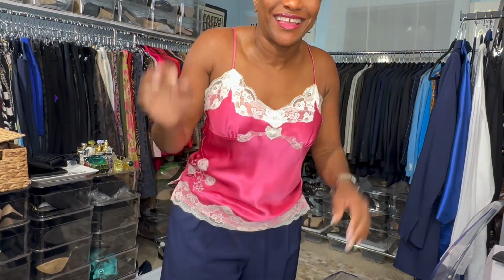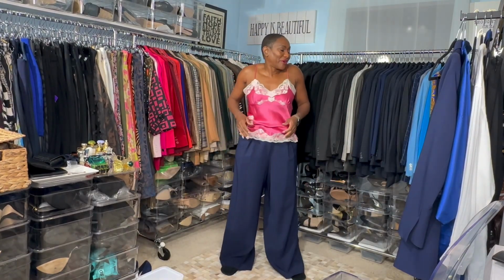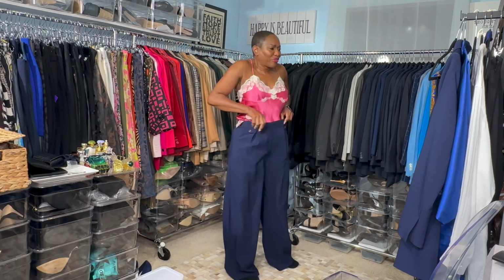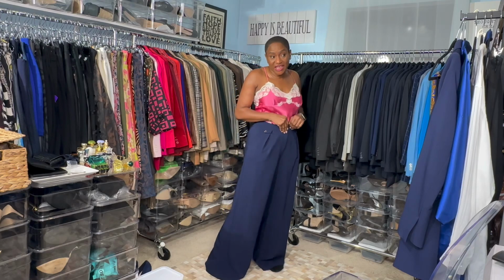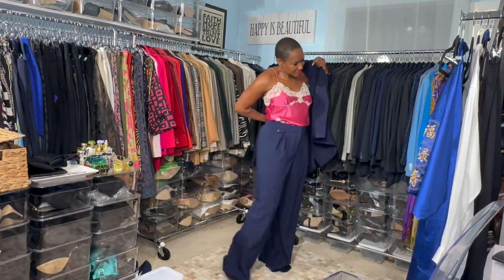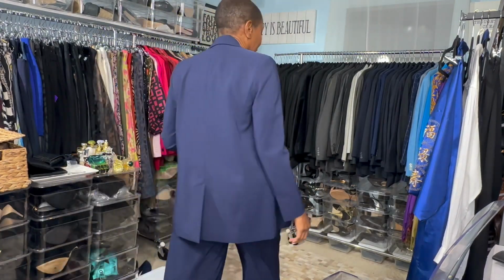This is an old, old cami. I have no idea where I got it from. I don't remember, it's that old. But I have a thing for camis. At one point I went through collecting them because they're perfect in a crunch. I think I'm gonna tuck it in. At first I wasn't sure whether I was gonna tuck it in or leave it out, so let me put the jacket on. Yeah, I think I prefer it tucked in. The cami looks a lot better tucked in.